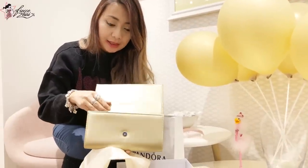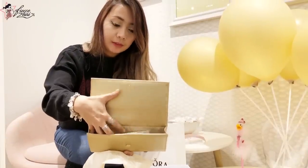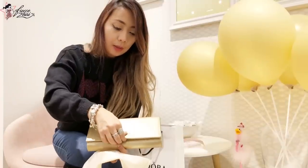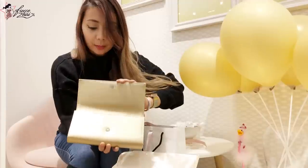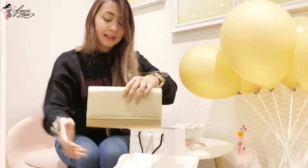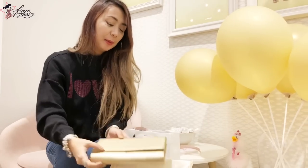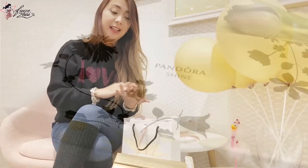And when you open it, it's this fabulous clutch that has a compartment here for a lipstick or some coins or your tiny wallet, like a card wallet and stuff like that. This is a magnetic purse, and you can just snap it back in just like so and hold it like this or however you want. Or hug it like this because this is so cute. So there you have it, everybody. I'm so happy to share my haul with you.